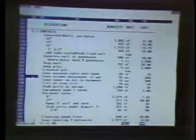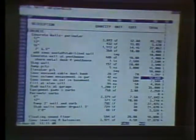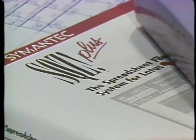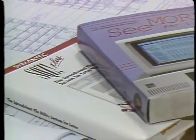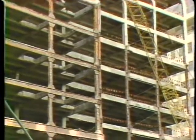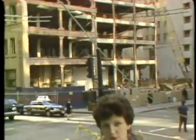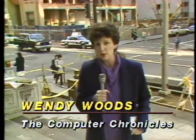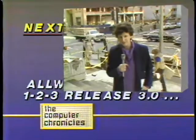I'm able to see more of the sheet and I'm able to manipulate the data more. Also very popular is an add-in called Squeeze Plus, which allows more Lotus files to be stored on a disk. The sky seems to be the limit for makers of Lotus 1-2-3 add-ins, many of whose products have been very successful. In fact, with almost 4 million Lotus 1-2-3 users, there's still a very big market for products that can help them. In San Francisco, for the Computer Chronicles, I'm Wendy Woods.